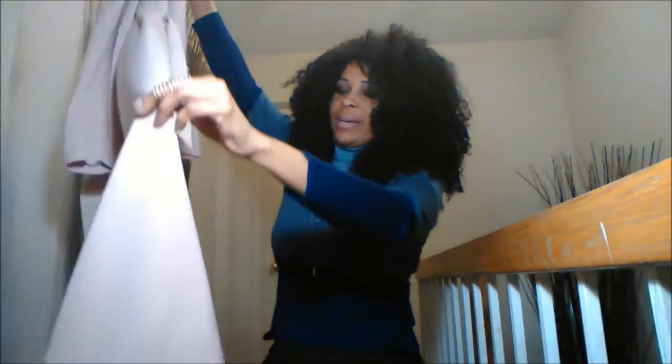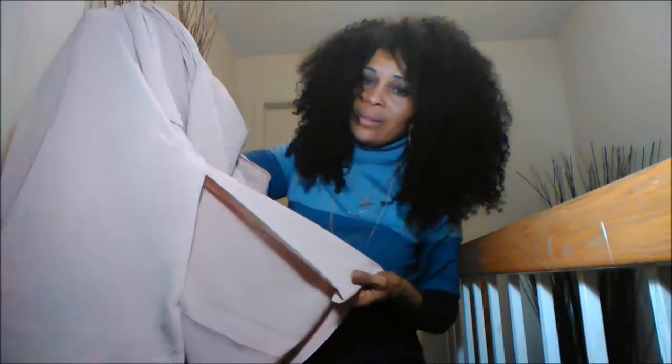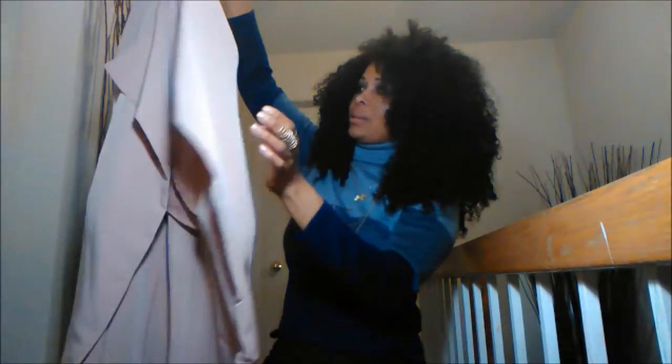So this one I bought at the Bay. It was on sale. And it's Vero Moda brand. I love Vero Moda. And it's also pretty elegant and long. It has a split in the back, right here. And of course, as I mentioned before, the waterfall details in the front. Gorgeous item. Gorgeous, gorgeous. Very similar in style to the H&M one.